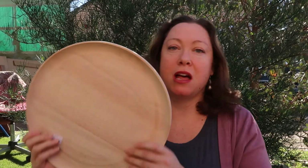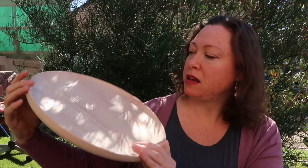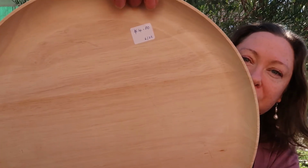I also found one of these. Actually, my friend found it. It's a meat basher, not a meat cleaver. Just a rustic looking farmhouse piece of kitchen cookware stuff. Then I found this. It was $4.